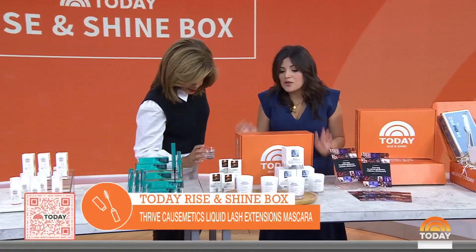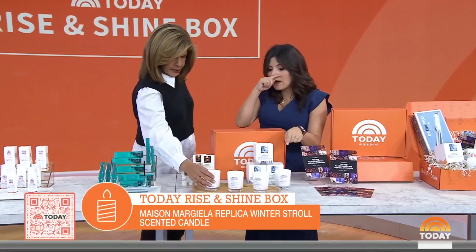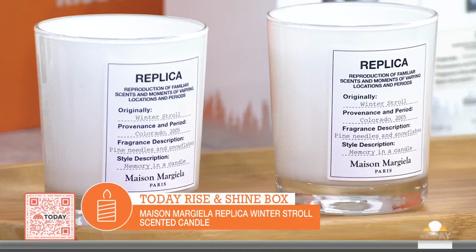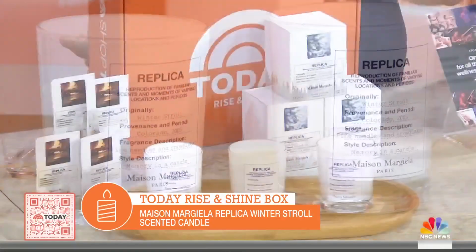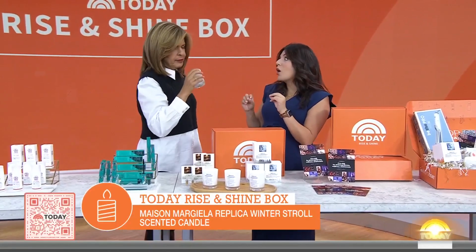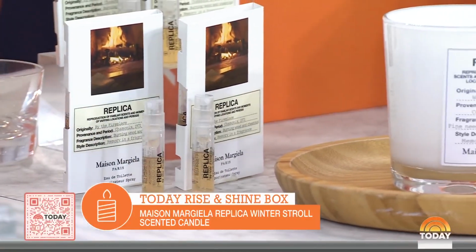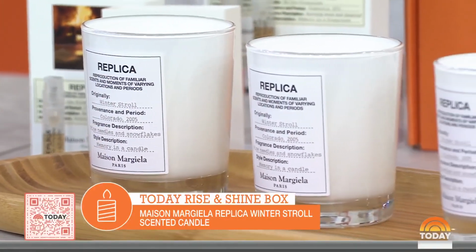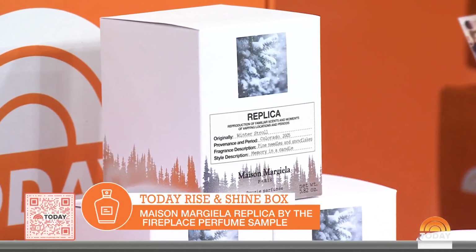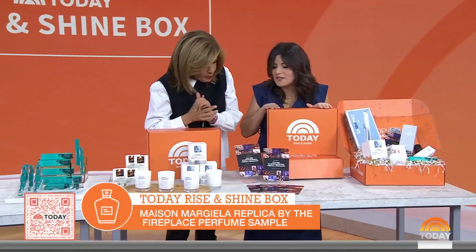Okay, so this is our luxury candle from Maison Margiela. This is a French fashion house, and they have this winter stroll candle, which, you've got to smell it. It's like everything you love about winter. It's got a little bit of eucalyptus, pine, some juniper wood. This is a $70 candle you're getting here, and it comes with a fireplace-inspired perfume sample, which, smell that. Oh my God, it smells like a fireplace. It's like clove and vanilla, and it's not something you'd really get for yourself, so it's a nice little surprise and delight.